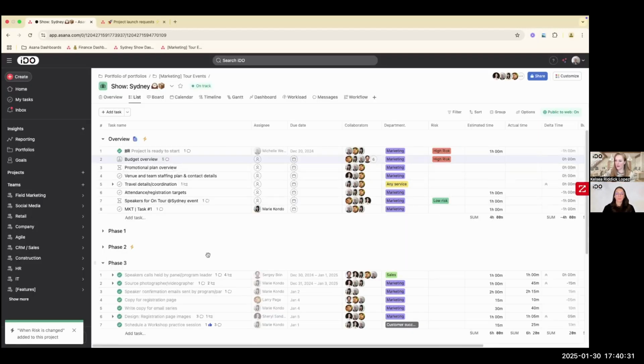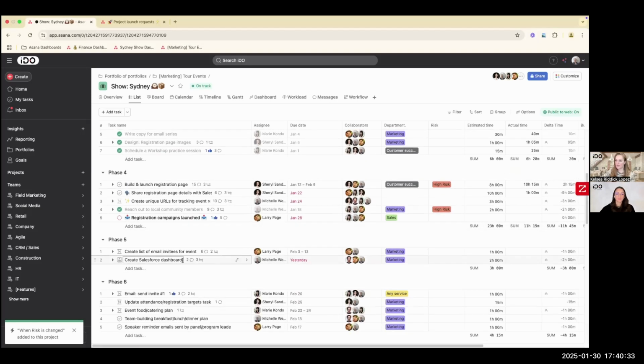So let's take another example here, create Salesforce dashboard. This was due yesterday. This is at high risk because it's past due and I am not going to have time to do it in the next week and it might delay our project. So I select this to be high risk. We get our rule running in the background here.